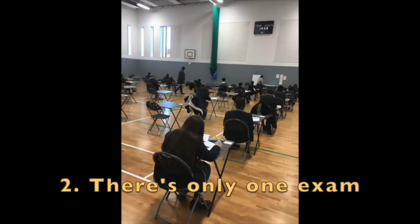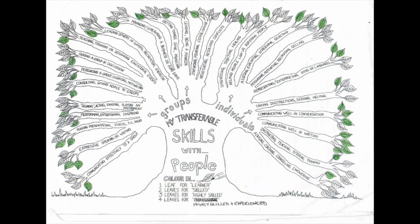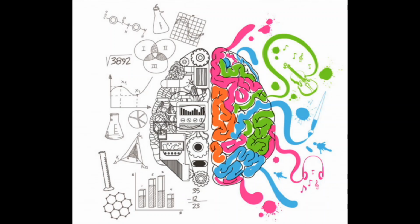There's only one exam and 60% of the course is coursework. This gives you more time in Year 11 to revise for your other exams. Music helps develop the analytical, practical and social skills valued by employers and universities because they are easily transferred to different disciplines. Creative subjects like music are assets, and employers and universities are looking for young people who have enhanced skills such as emotional intelligence, adaptability, communication and tenacity.